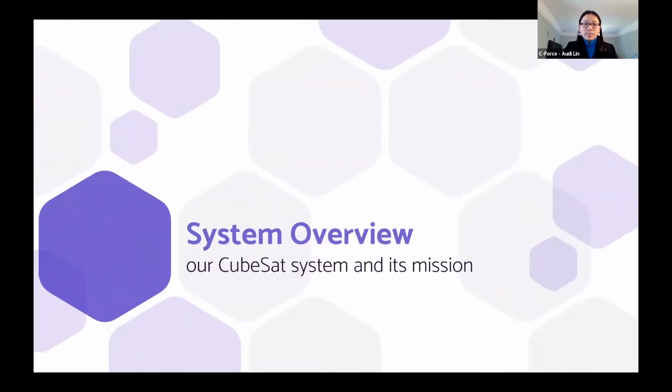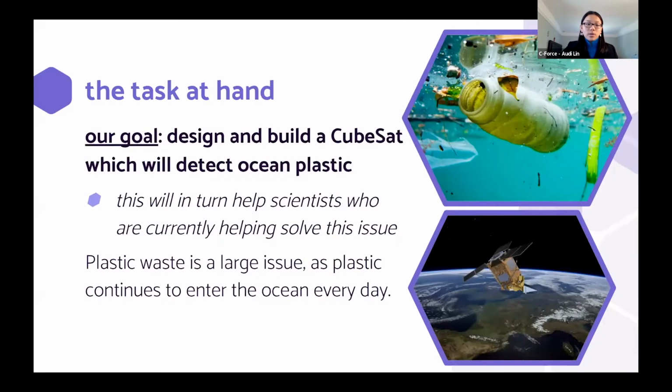So first is our system overview, which includes our CubeSat system and its mission. Like Mr. Ward mentioned earlier, the task at hand is to design a CubeSat that will detect ocean plastic before it can turn into microplastics. And hopefully our project will help scientists and also help us learn more to help in the future.